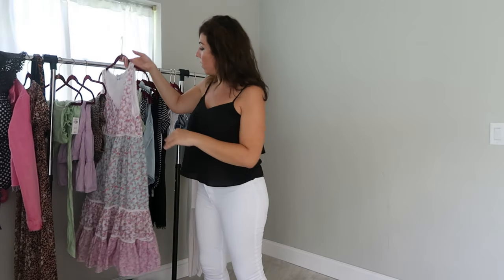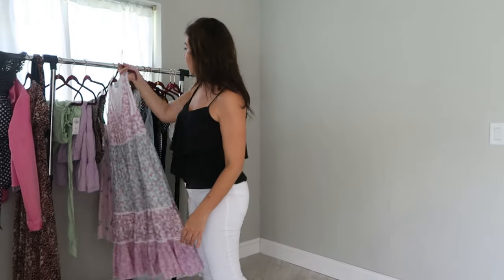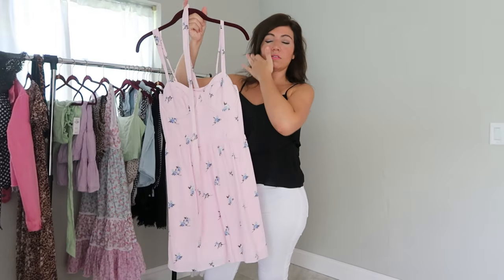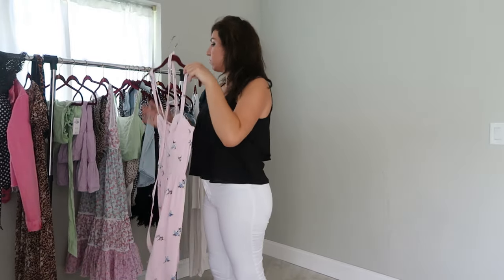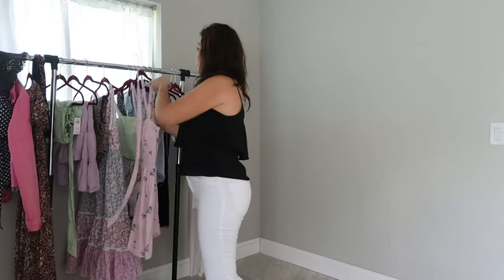And then for a dress, I have my Love Shack Fancy dress that I just got. And then I decided to do two dresses instead of a fourth shirt. This one is from Abercrombie. I got this probably 2 years ago and I've never wanted to get it washed. So I just want to get a couple wears out of this, at least for the next 2 months. It's really comfortable and lightweight.